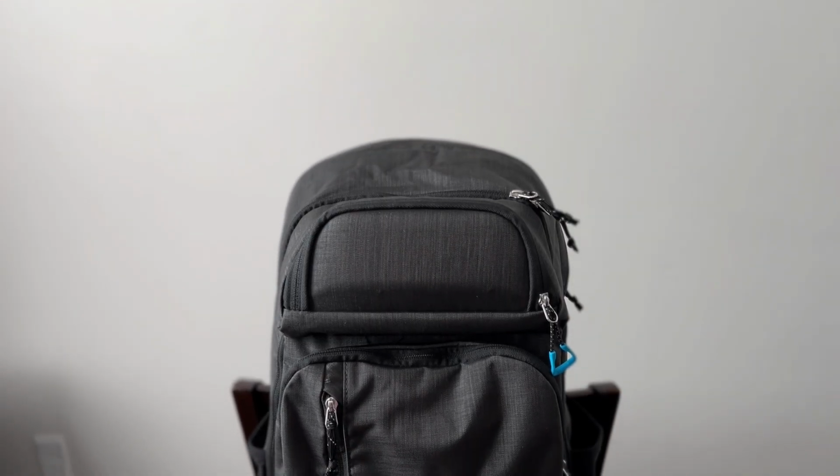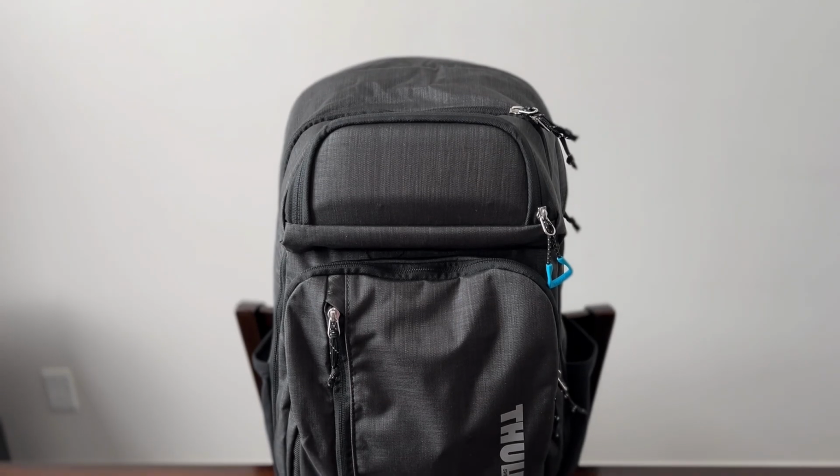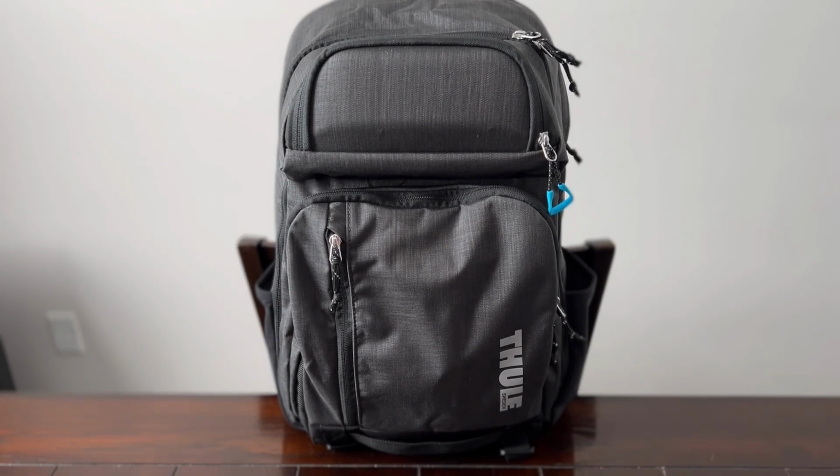We've looked at their Accent, their En Route, their Subterra series. And then here I have the Strävan, which I've actually had my eye on for many years. This bag has been around for a while. I remember seeing it at Best Buy a lot. And it seems to be a nice blend of Thule's more futuristic and tech-focused offerings and something like the Fjallraven or North Face backpacks that are a little bit more outdoorsy and functional.